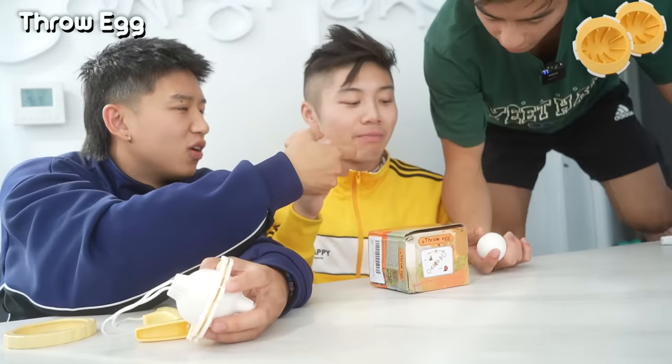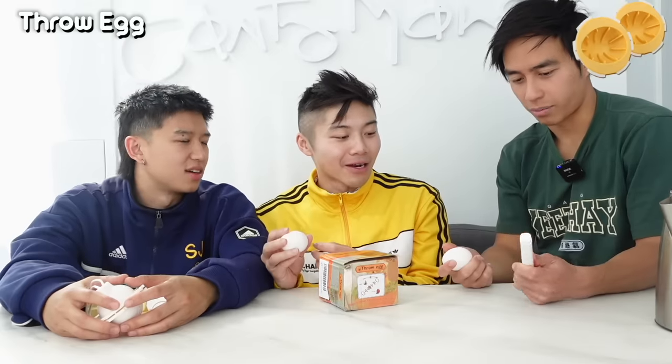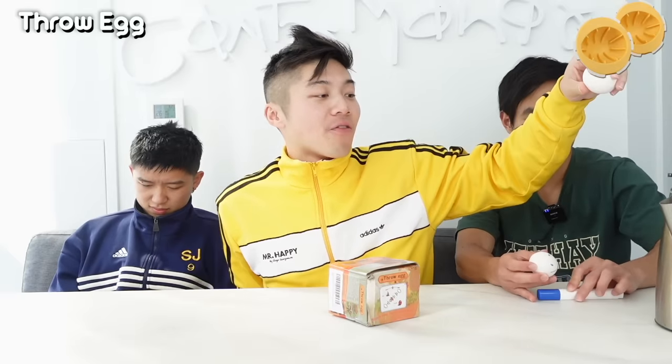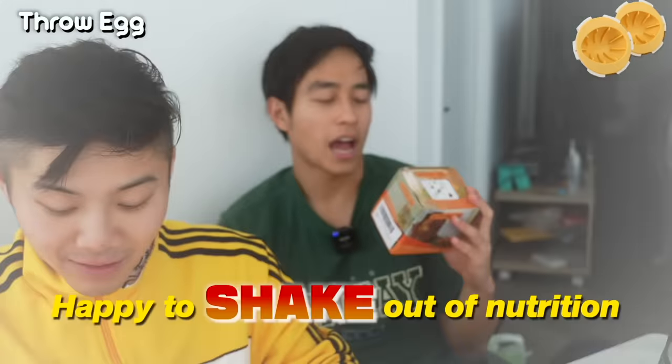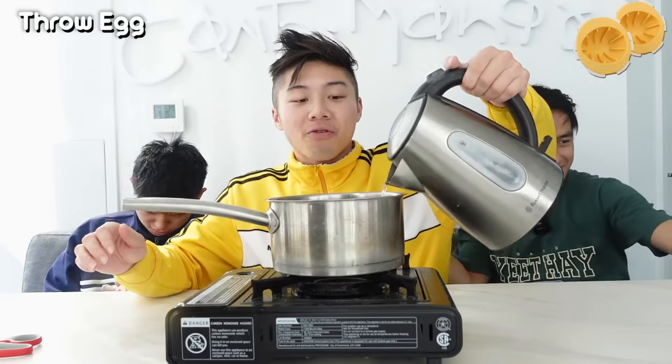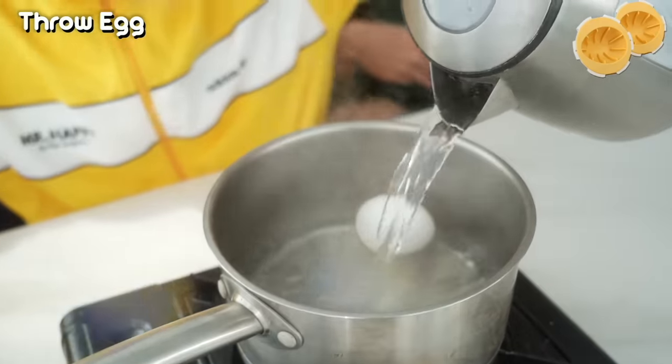Okay, ready guys? That is the thrown egg. Whoa, it feels different. It feels like it's a mix. Mark down the unthrown egg. All right, mark it down. Unthrown. All right, we're gonna put the thrown egg and the non-thrown egg into the hot water. The slogan is, happy to shake out of good nutrition. All right, thrown egg and non-thrown egg are a go. It's 7 minutes. All right, guys, so while the thrown egg and the regular egg are boiling and we wait for the results, let's move on to the next thing.